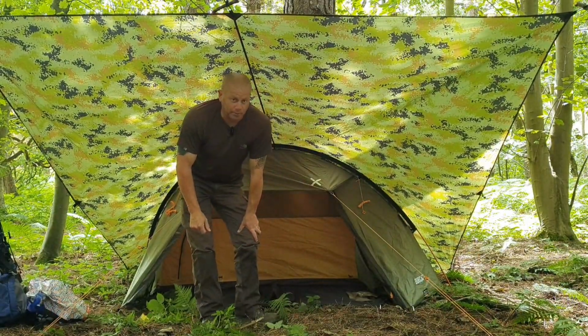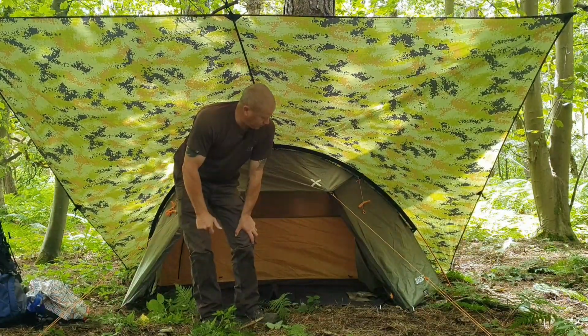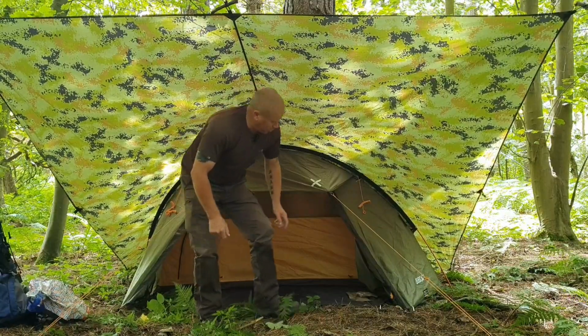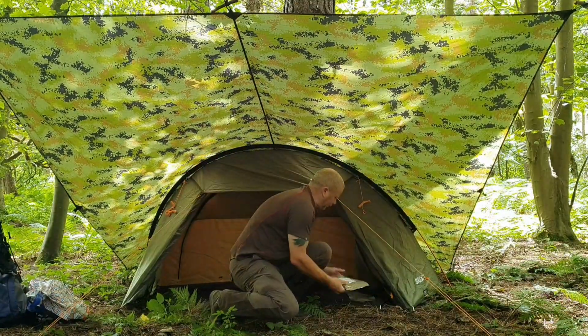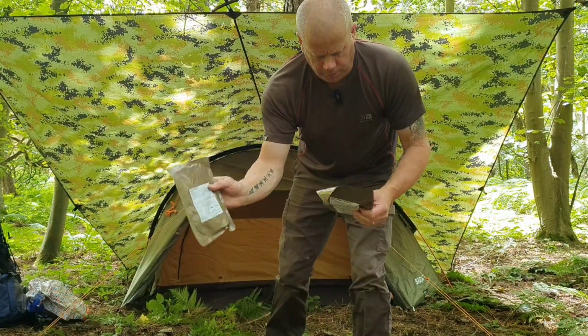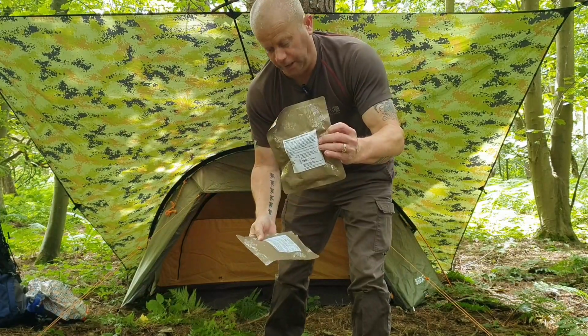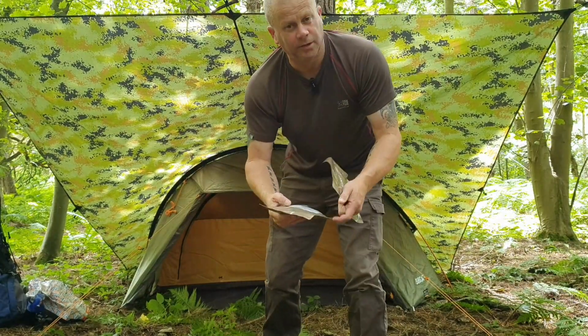I'm going to get some stuff set up and make a cup of coffee first. And then I brought some army ration packs today. This one is sausage casserole. And then I've got, what's that one? Chocolate pudding cake.